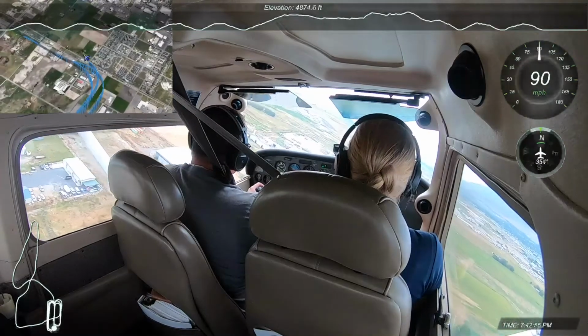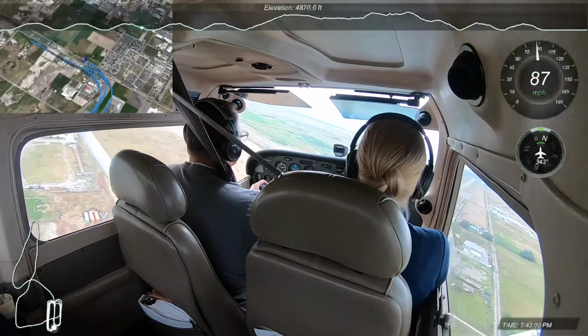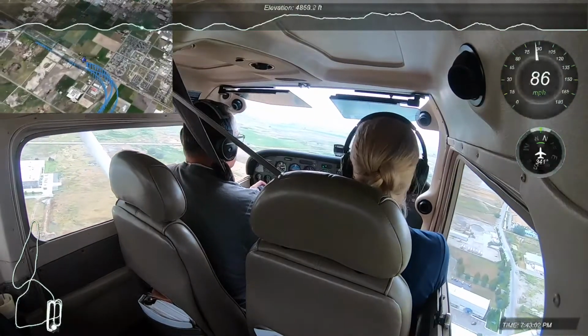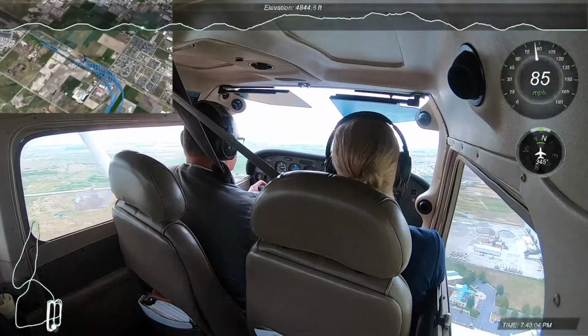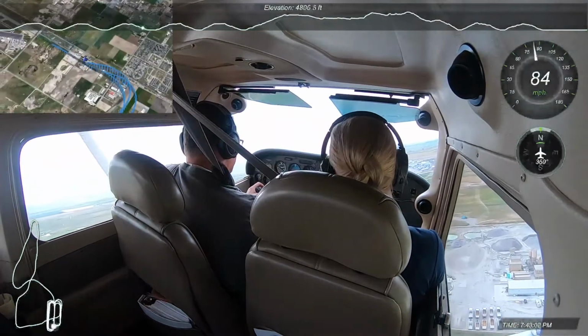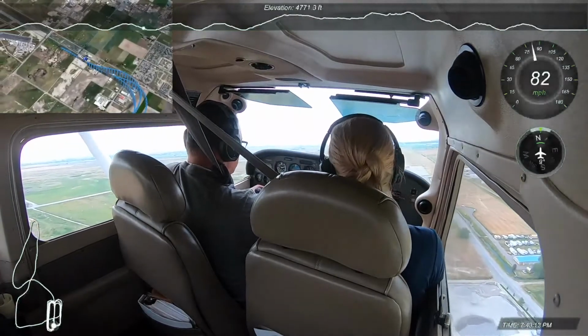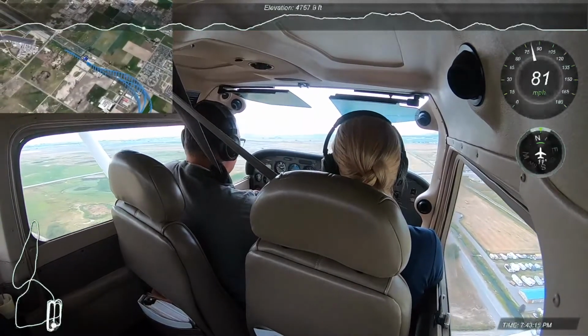Logan traffic 9 Pop Alpha about to join a midfield, left downwind 35. Traffic number 118 Golf Mike, rolling 35. So, should I make a final call? Yep, definitely. Logan traffic, Skyhawk 74 Yankee on a 1 mile final for runway 35, departing traffic in sight. Logan. That was okay. Logan traffic, Kilo Charlie, turning left downwind, runway 35.